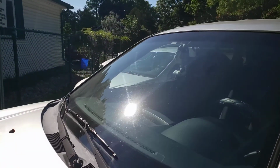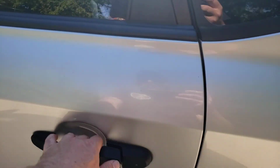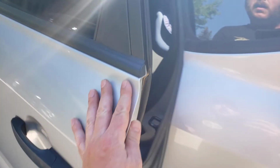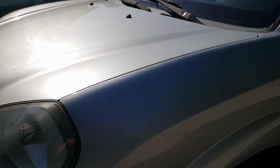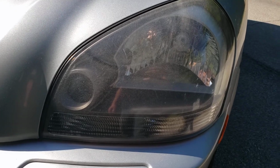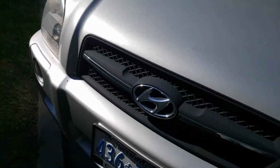All the windows are original. I don't see anything that's been replaced or cracked or broken or anything like that. You see how they do have all the Hyundai symbols on them. Headlights, taillights, etc. are all good. No sign of breakage or anything like that. Little weather checked, but to be expected for a vehicle of this age.